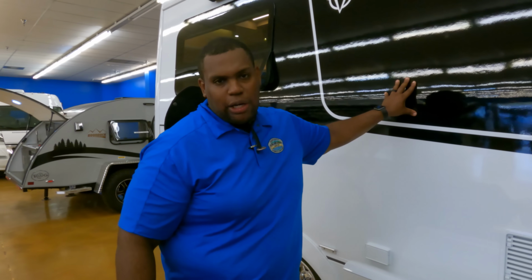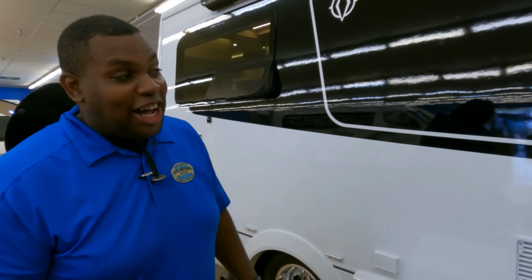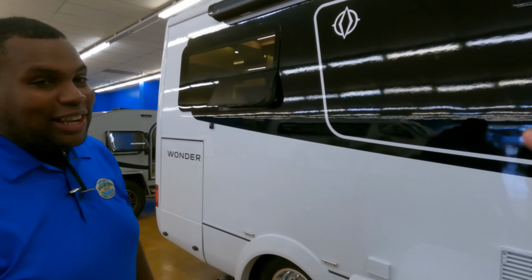So we talked about the exterior paint here and how cool that black contemporary look is. I think there are 9 different colors you can choose from on the outside. Can we make it Matt's RV Reviews orange? Not quite. You can get close. What other colors can you choose?